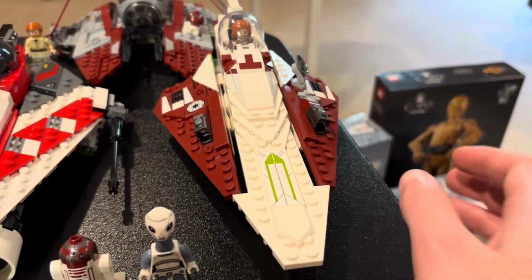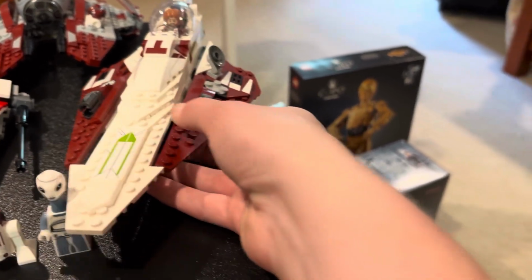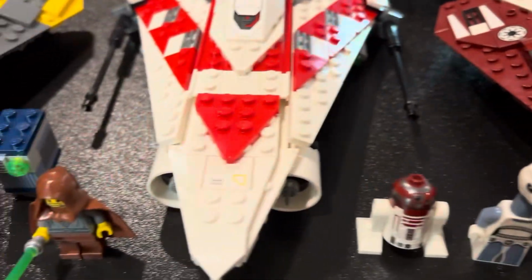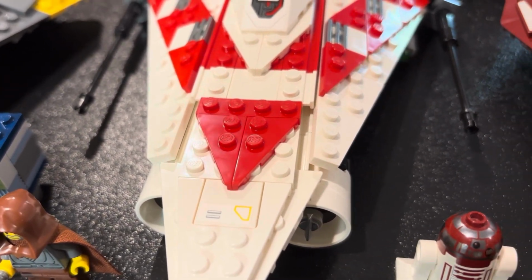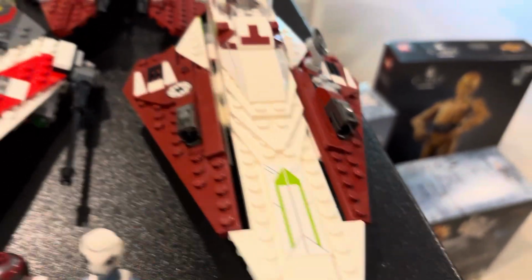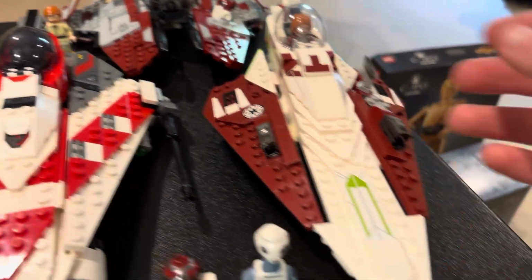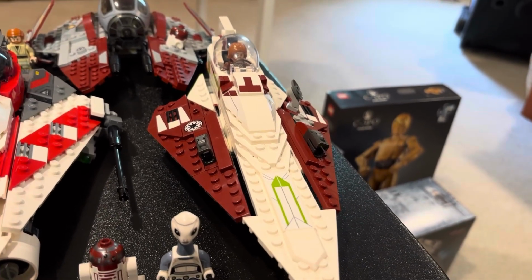So yeah, I did talk about the gapping issue on this model. It's very prevalent, and like I said, you don't notice it until you compare, but very prevalent gap there. One thing that they did do to fix that on Jedi Bob Starfighter is on the underbelly, they put those little, you can kind of see it right there, they put the piece that has the little ridge to kind of close that gap, and they totally could have done that with this one. Honestly, I could try to do that myself, like just find, you know, 4 of those pieces and put it under there just to cover that gap up. I might actually try doing that and just see how that kind of turns out.